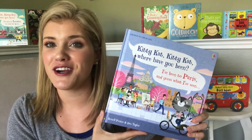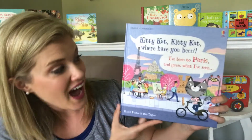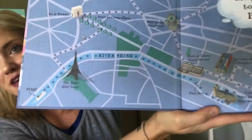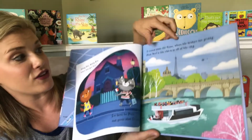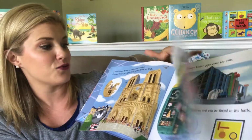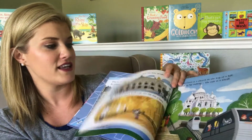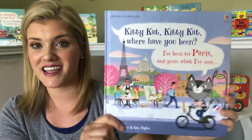If you have a little jet setter, they're going to absolutely love this new book called Kitty Cat, Where Have You Been? I've been to Paris, and guess what I've seen? This book goes through Paris, and as you can see here, it shows some of the landmarks of the beautiful city of Paris, and this story just kind of goes through those different areas. So as Kitty Cat goes through Paris, it has beautiful pictures and tells a really fun story all about Paris. So as the pages turn, your child can learn all about Paris and the fun and interesting things going on in that city and in this book.